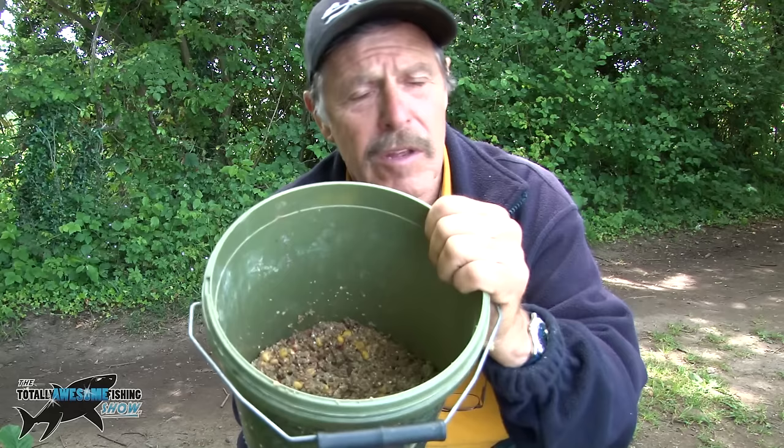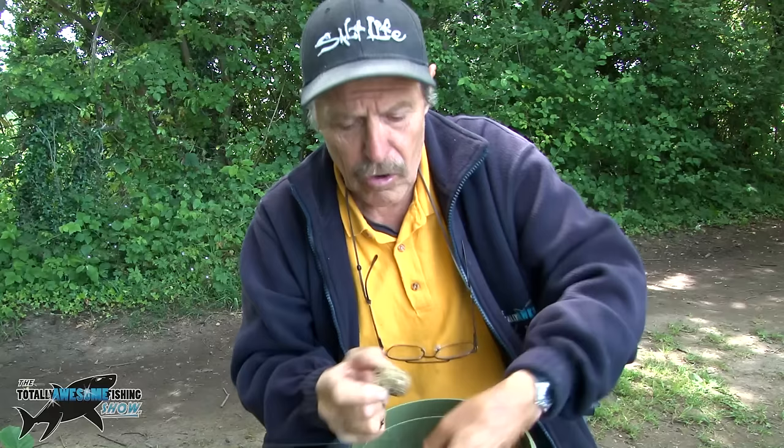The main thing with the groundbait is do not overwet it. Just get it damp. In contrast, if you're on a long session on a sunny day, it's going to stop binding into your feeder if you let it dry out too much. So just damp it now and then, and that's all I'm using. Just a straight running ledger like that.